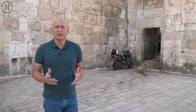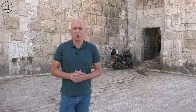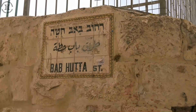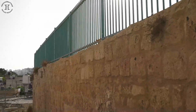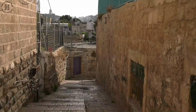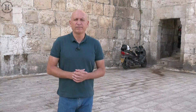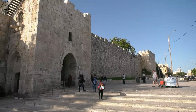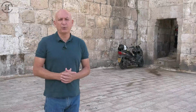At the beginning of the 19th century, the gate was blocked with stones, but in 1875 it was opened again at the request of the residents of the nearby Bab el-Hutta neighborhood inside the walls. They wanted the opening to enable them short access to the growing number of neighborhoods outside the walls. After it was open, the use of the 90 degrees was cancelled, and the entrance has been a pass-through type entrance.